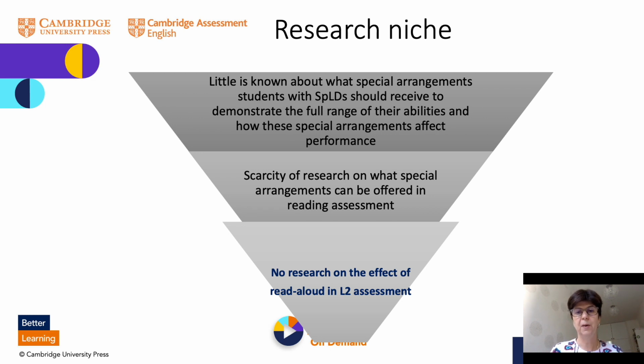So there is a research niche in general when it comes to studying students with specific learning difficulties, but we know relatively little about what special arrangements, adjustments in an exam students with SPLDs could receive to demonstrate the full range of their abilities, and how these special arrangements affect their performance, because maybe we're offering special arrangements that do not lead to any improvement in students' performance. So, as I may have mentioned, there is a scarcity of research in this area, and specifically on reading assessment. And we knew of no previous research on how reading while listening or listening while reading affects second language assessment at the time when we conducted our study.